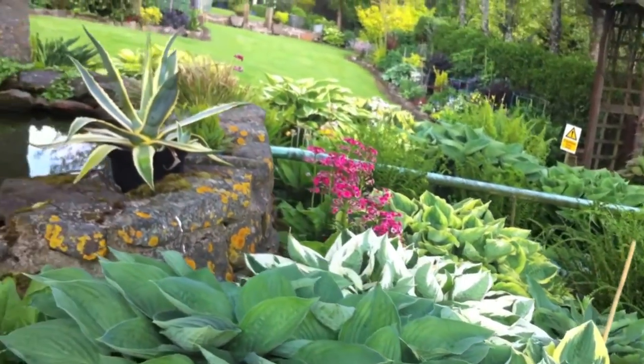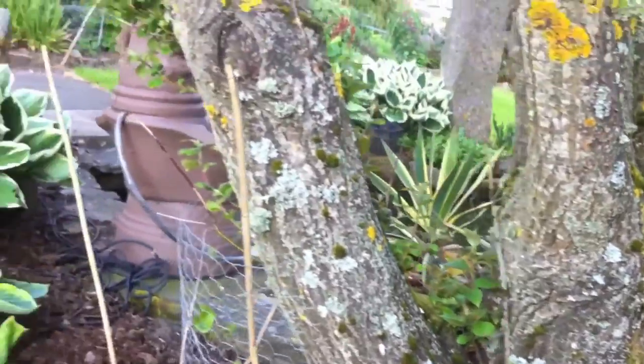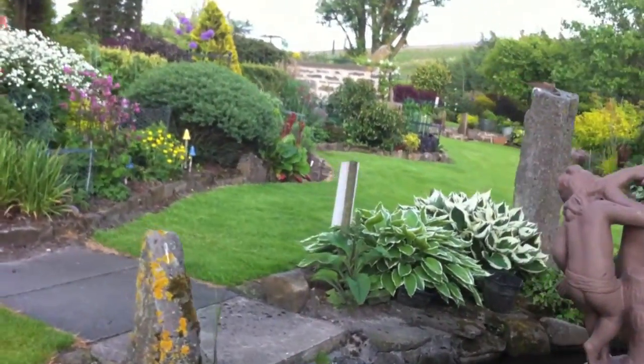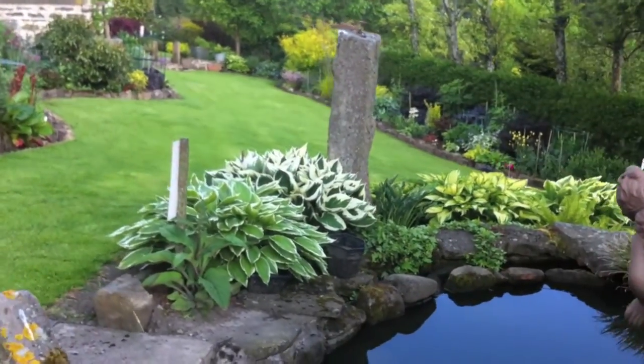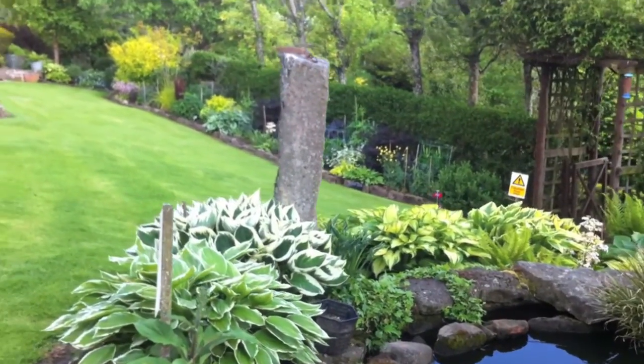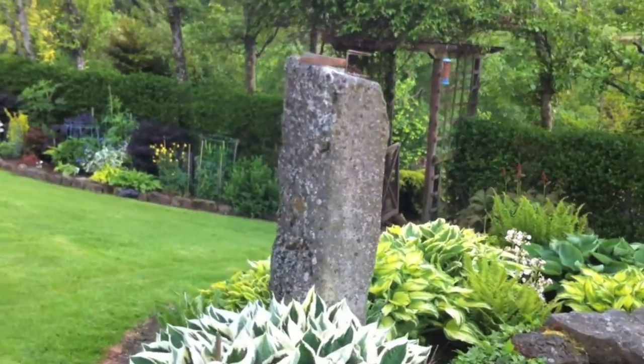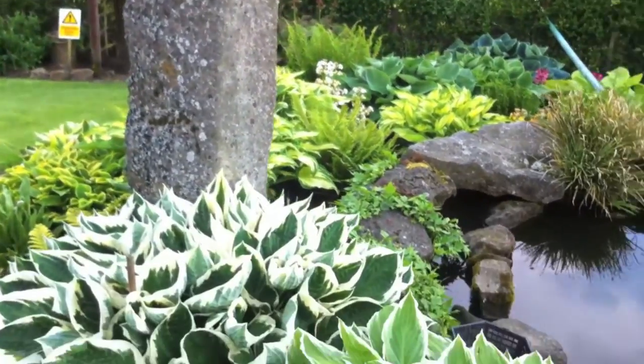And all this high up above Weardale. It's a garden that's situated between two dales. It's between Weardale and Teesdale.